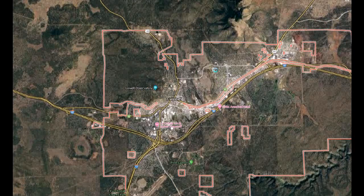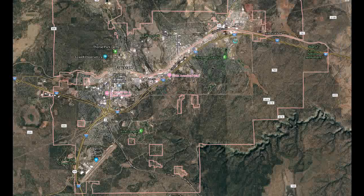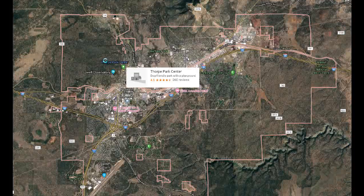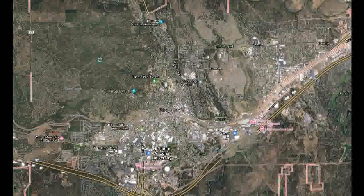So Flagstaff is a small city. Basically, it's not a really huge city. It's got things that most towns would have. It has a mall. It has a Walmart. It has fast food places and everything. But it's mostly in the middle of nowhere. But it is a beautiful place. And I want to show you around some of this area because they get really nice weather here.